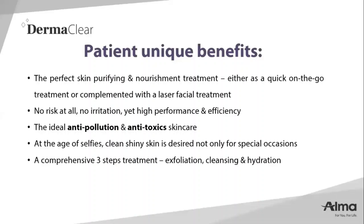Another thing that we wanted to emphasize is the fact that a DermaClear treatment is not valid or ideal for special occasions only, because today, in the age of selfies, people want to have clean and shiny skin throughout the entire day. This is a trend that we wanted to take advantage of, and selfies is definitely something that needs to be reflected through our marketing collateral that is communicated to the B2C audience. And there's the comprehensive 3-step treatment. As we mentioned before, this is also a very important message for the patients.